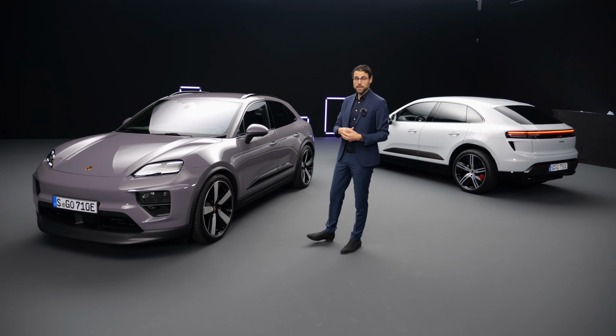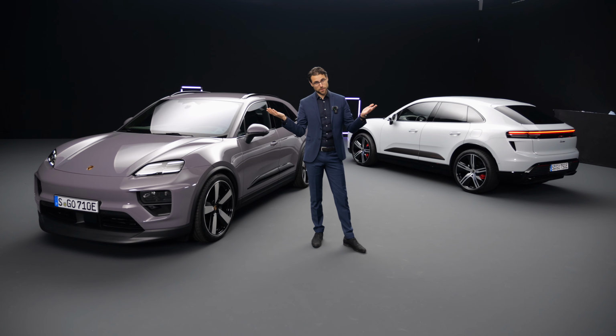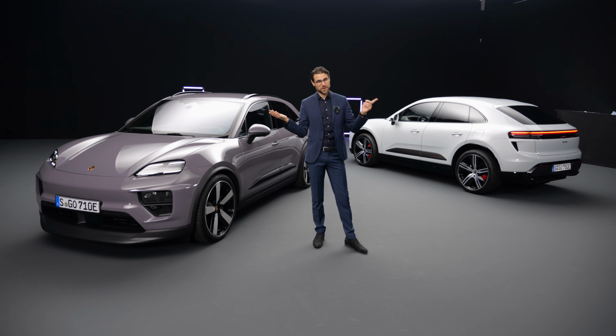And the sibling would be the Audi Q6 e-tron, or if you still want a petrol Macan, we also have that for you.